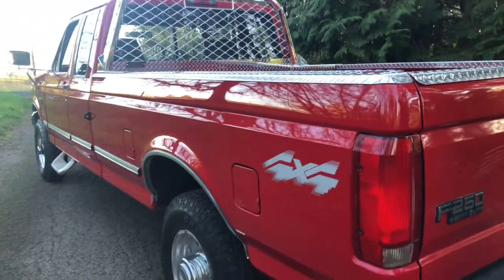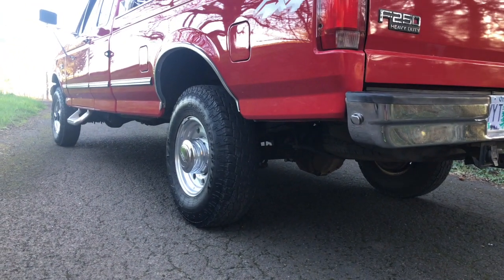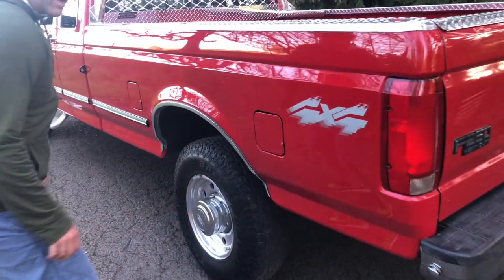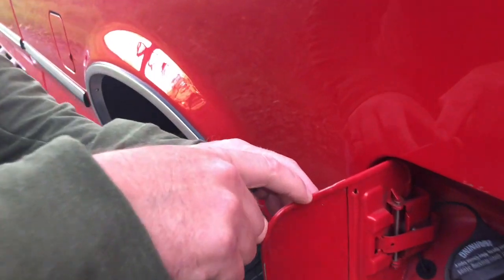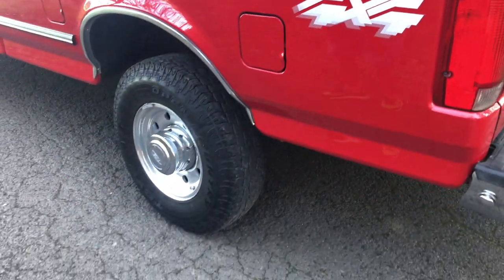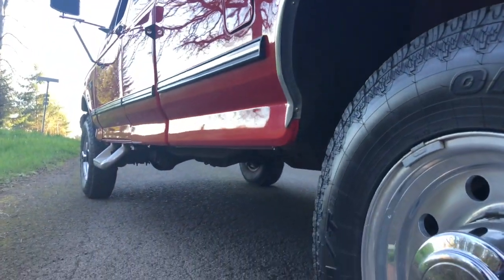If we move down the side of the truck, I found 2 really small dings on this truck. One's up on the hood of it. Other than that, the sides of this truck are just about perfect. I'm being really nitpicky here: on the top of the gas cap there's a little scrape and just a tiny little paint chip. But as you look down the side of this thing, there's nothing. The chrome's in perfect shape. All the trim is in perfect shape.